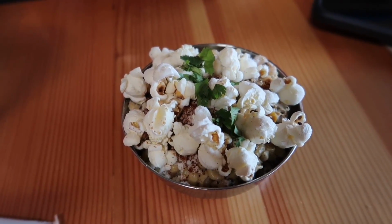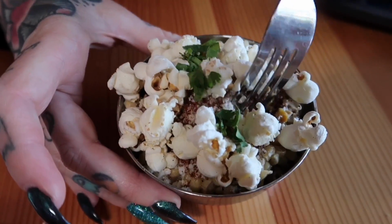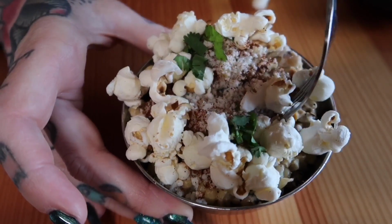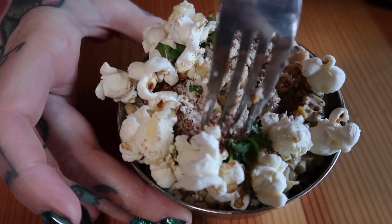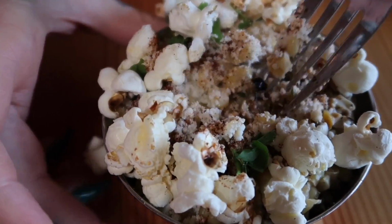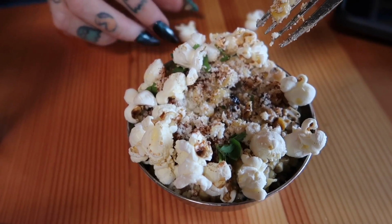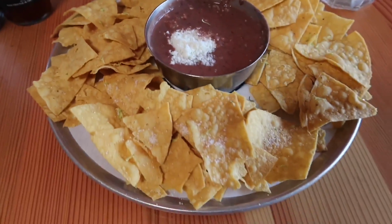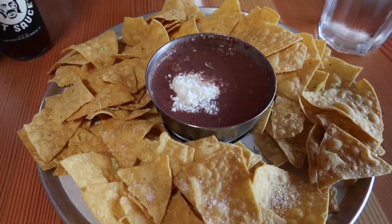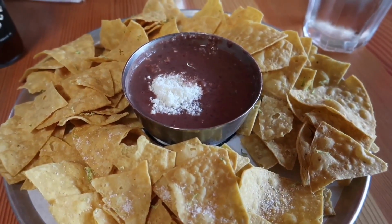This is something called street corn. What's underneath there? Put your fork in there and stir it around. What are the ingredients inside the street corn? Corn, cheese, some popcorn. Oh yeah. Some seasonings. Looks delicious. Popcorn. And some nachos. Gotta have nachos. Oh, wait, are these nachos or just chips? This is just chips and bean dip, but I guess technically they're nachos.